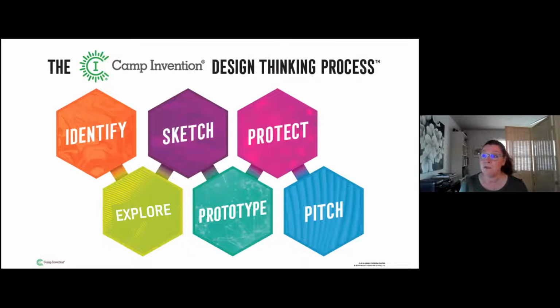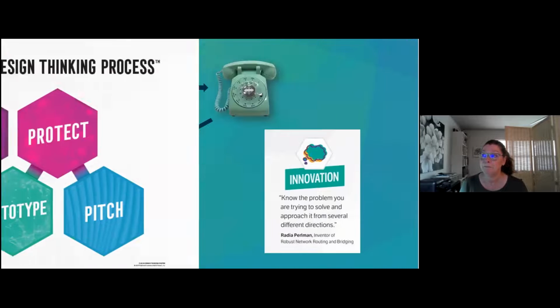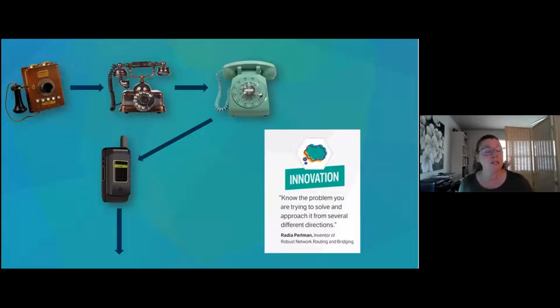And we are going to start with identify. And the way we're identifying a challenge, just for the sake of this workshop, is to think about innovation and how innovation, just in the simple technology that we all use every day, the telephone, and there are just 4 iterations of this technology that I'm showing to you here. And there's lots of different designs and other iterations of the phone that aren't even here. Lots and lots of technology that has gone into it.